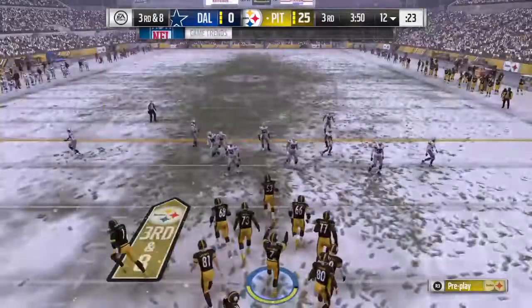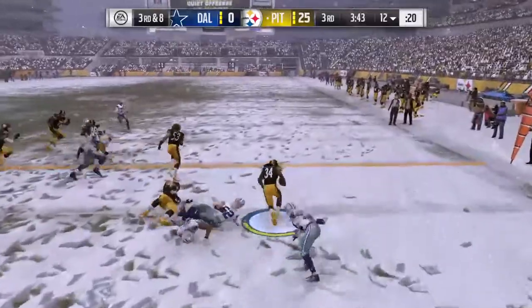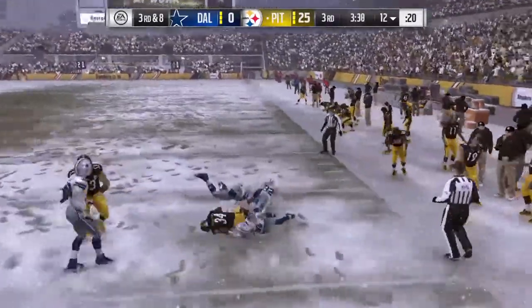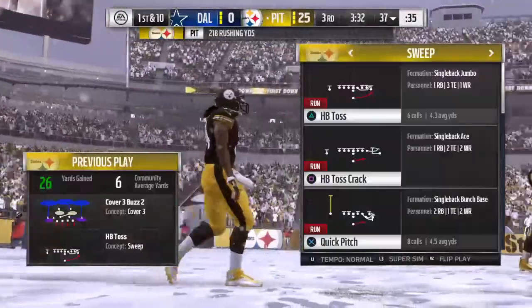So second down was a run play. Now let's see what they do on third. Now that's not a call you see every day. A toss play inside their own 10-yard line. Takes a little bit of brass right there, and they were able to get a little bit of yardage. And he's brought down after a good gain. A gain of 26 on the third down conversion.